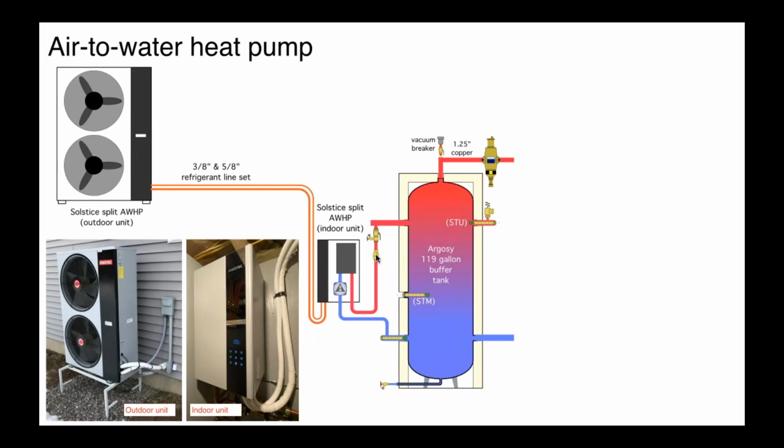We made sure we have check valves in there, and this is an isolation and a purging valve. There's actually isolation valves here that don't show. If we had to remove either heat pump, you know, having those isolation valves is a good idea.